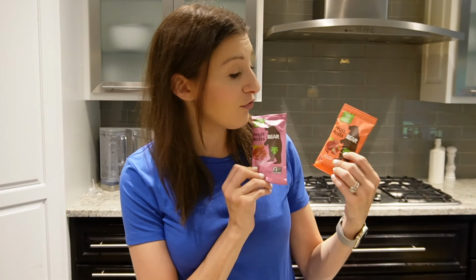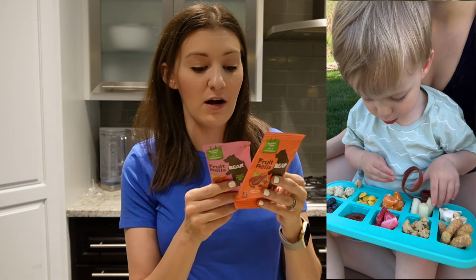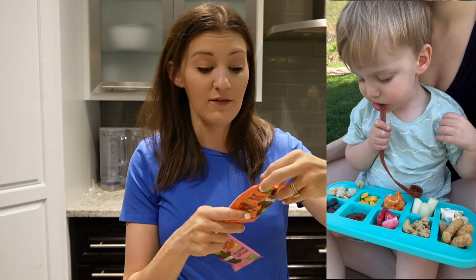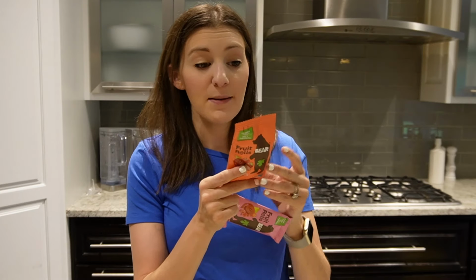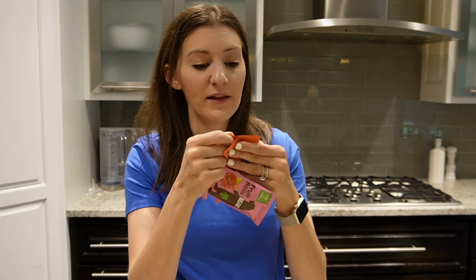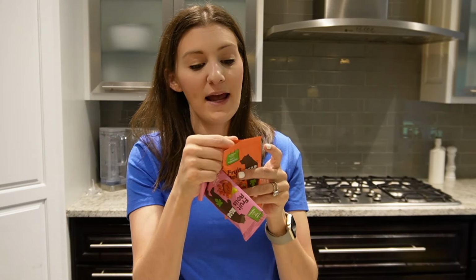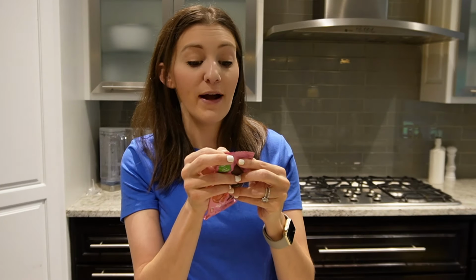I have a few on-the-go snacks that I wanted to share that are new that I haven't shared before. These fruit rolls are like a healthy fruit roll-up. The ingredients are much cleaner. So these you can find, I believe, on Amazon. You can probably find them at Target, but they are gently dried fruit rolls with apple, pear, strawberry, black carrot for coloring. And then this one has apple, pear, raspberries, and black carrot for coloring.